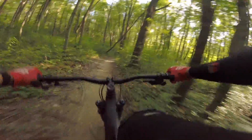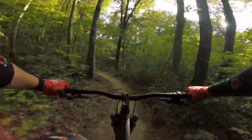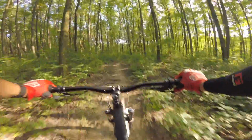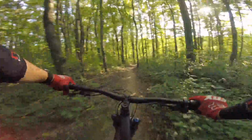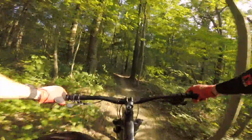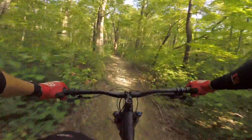Lots of little spots you can pop off and give yourself some added speed pumping and popping off of stuff. So definitely, as you learn the trail, you can become faster on this one. Lots of these little poppy climbs. Nothing as long as West Branch, and I'd say probably a little bit more climbing than Austin Badger for sure, though.